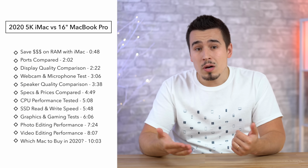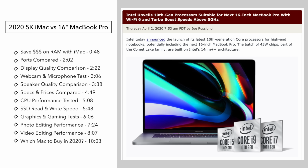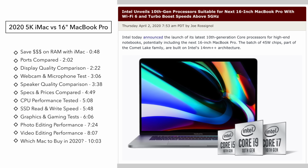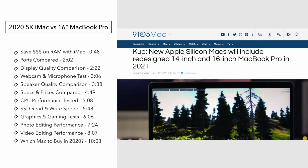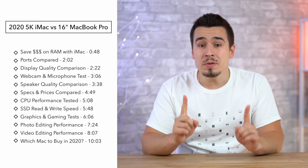Now, before we get started with this comparison, I do want to mention that there's a small chance that Apple will update the 16-inch MacBook Pro with 10th generation CPUs sometime this fall. And then there's also the fact that Apple is switching to their own Apple Silicon chips very soon, probably sometime next year for the 16-inch MacBook Pro. But if you need a Mac right now, this video is for you.